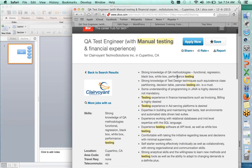See, for example, here quickly, if you go through, you'll see Java, then financial transactions, ad serving platforms, relational databases, SQL, then API testing. These are the different things that are there. So out of this, what is your confidence level in all of this? That is what you need to look at.